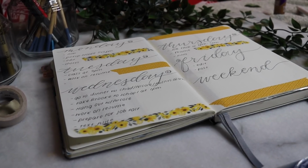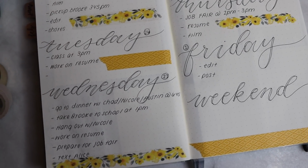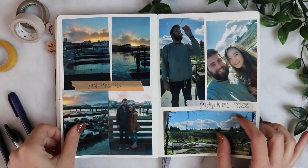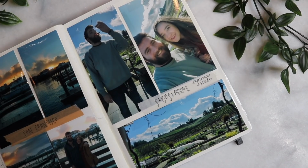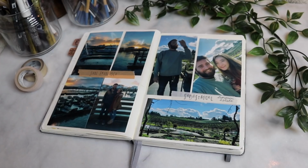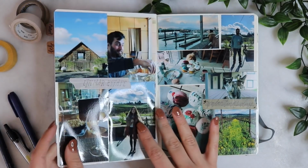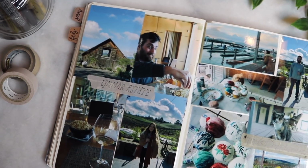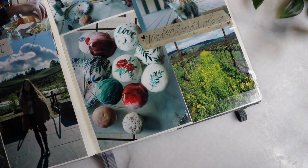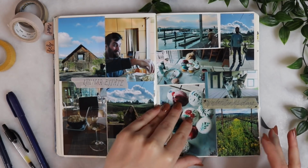After I got back from that trip, I immediately got really sick, and I was sick for quite a while, right up until Valentine's Day. So I didn't really do much bullet journaling, like planning or anything, because I was just in bed. But we did go on this trip once I was all the way better. We went to San Francisco and we went to the wineries, and it was really fun. So I just wanted to do a collage of all the pictures from our little trip.